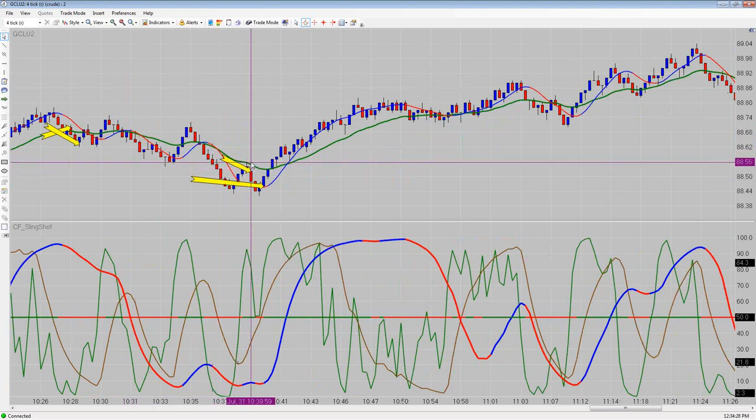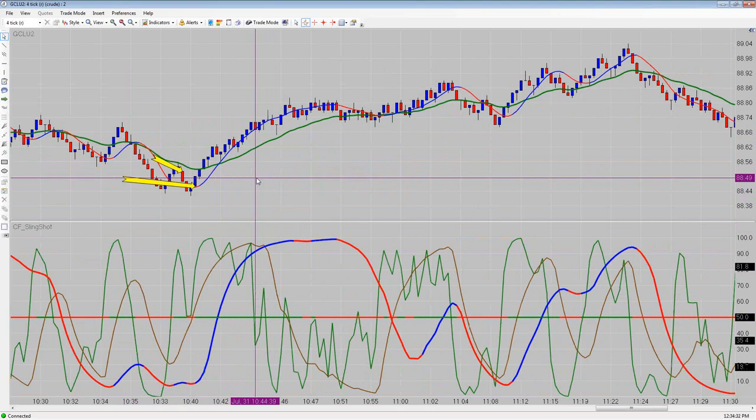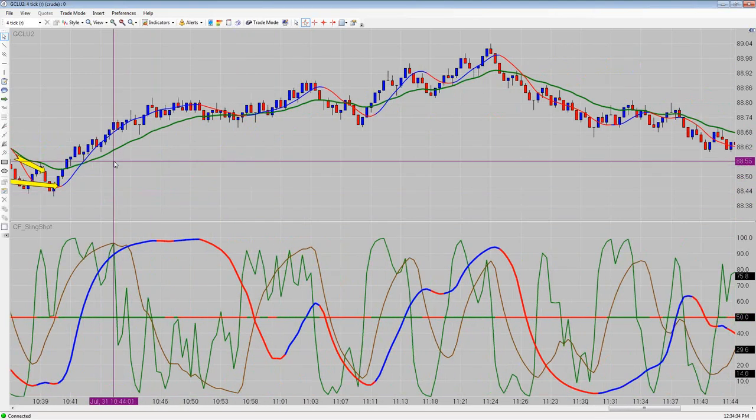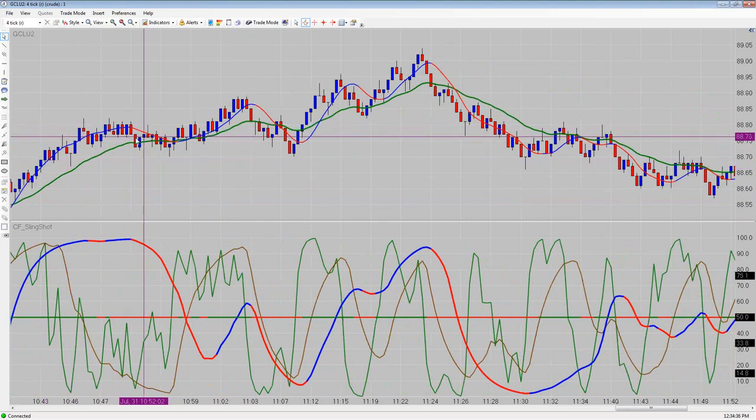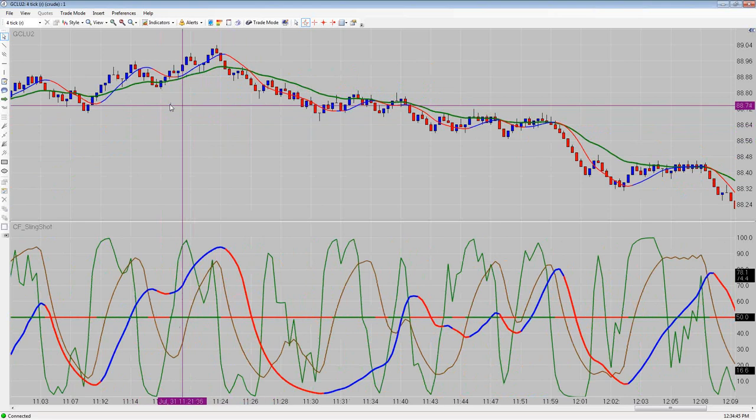Over here, we tested the BBC with a down close. We had bearish divergence. I got short, and I got my 6 ticks back on that. Up in here, the cycle was going against it. There really wasn't anything that we could do. I mean, you could have gotten long right in here, and you probably would have been okay if you had 8 ticks risk on the trade.